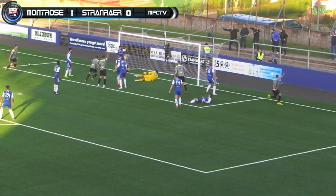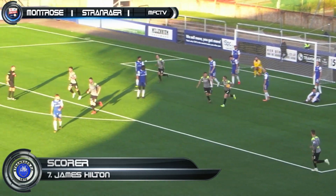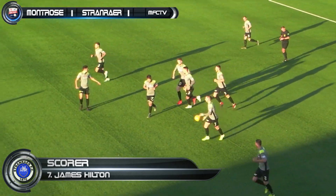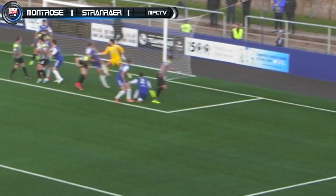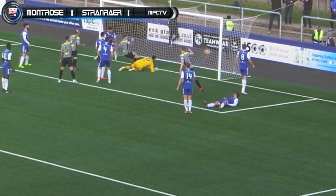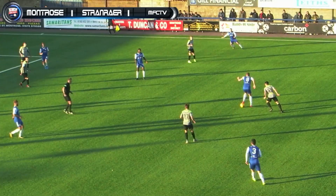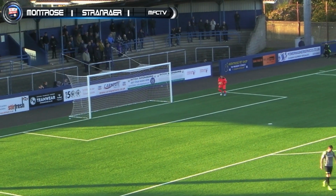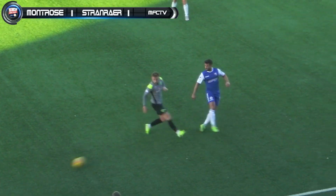Corner kick now for Stranraer, and it comes, oh, and Hilton's there, and it's 1-1. The delivery coming in from the right hand side. The corner came in there from Scott Robertson. It was knocked forward towards Hilton, who was about a couple of yards out. His initial effort was blocked by the goalkeeper, but Hilton was quickest to react. The assist coming there from Robert Jones, he helped that ball forward. But nevertheless, Stranraer are level in 71 minutes.